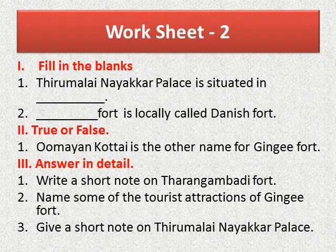Now it is time for worksheet number 2. Roman number 1, fill in the blanks. Thirumalai Nayakar Palace is situated in dash. Dash fort is locally called Danish fort.